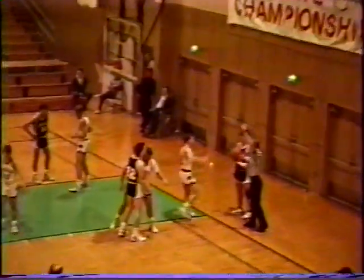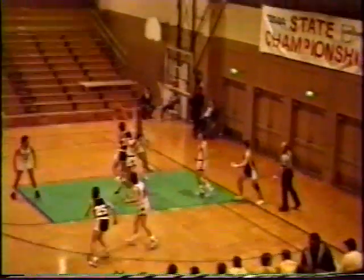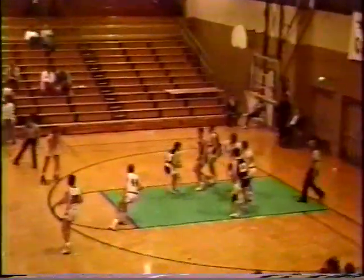Yoncalla will inbound underneath their own basket. That's the first team foul against Imbler, too, by the way. Matt Bragg will bring the ball in. Inbound pass to Jim Martini. Turn around over Spry. Blocked by Spry. Rebound tipped out. It goes to Stanley, and he scores. Yoncalla really quick to get the loose ball and stick it back. 43-31. Eagles by a dozen.